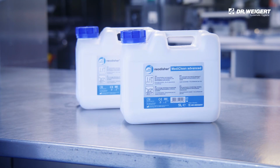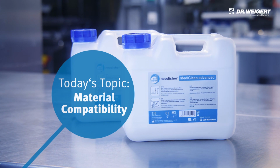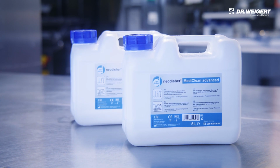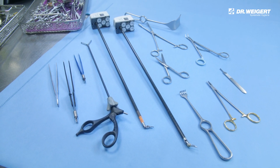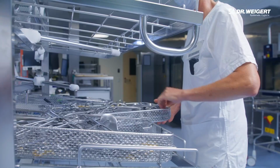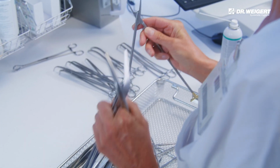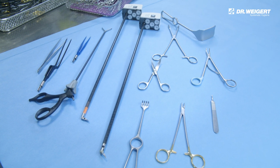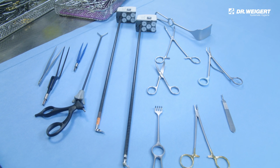Neodisher MediClean Advanced, the innovative high concentrate with exceptional material compatibility in automated instrument processing. The outstanding material compatibility of neodisher MediClean Advanced enables a wide range of uses in CSSD, from thermostable and thermolabile instruments, minimally invasive surgical and micro-instruments, anesthesia equipment and containers to Da Vinci EndoWrist and other instruments in robot-assisted surgery.